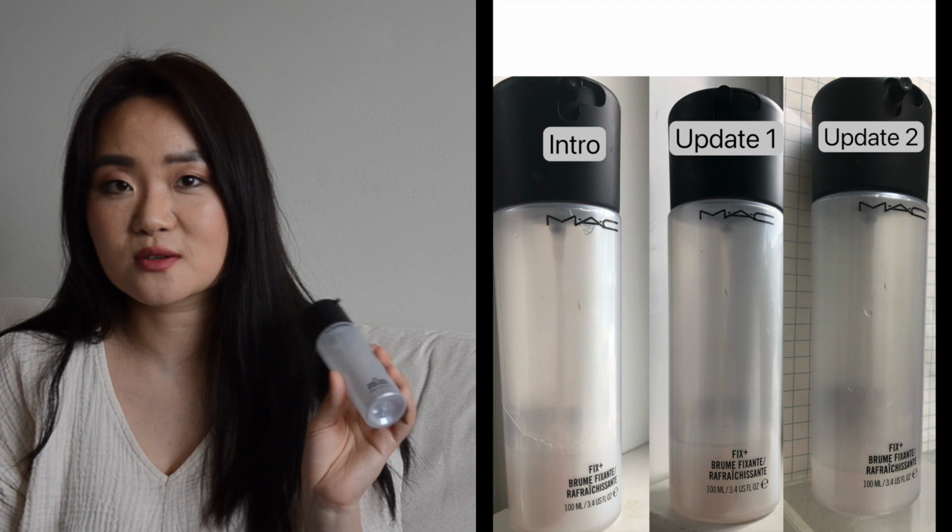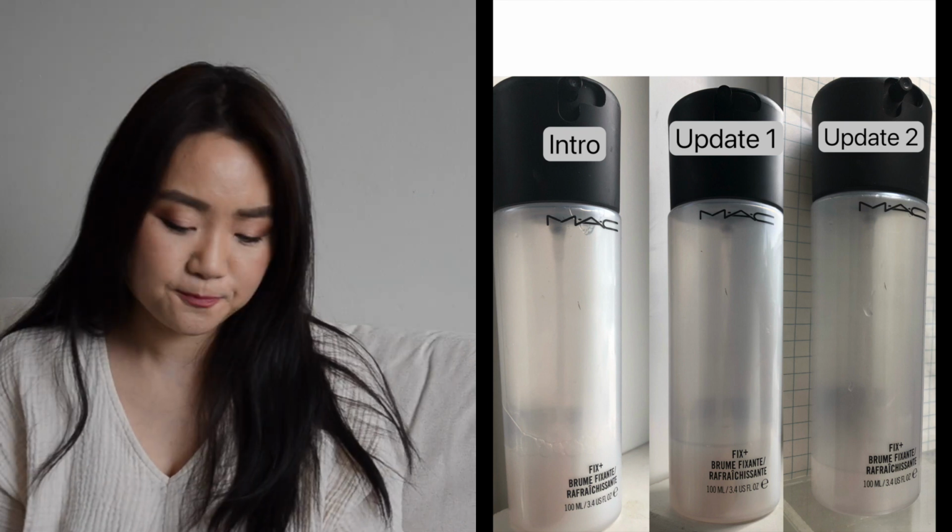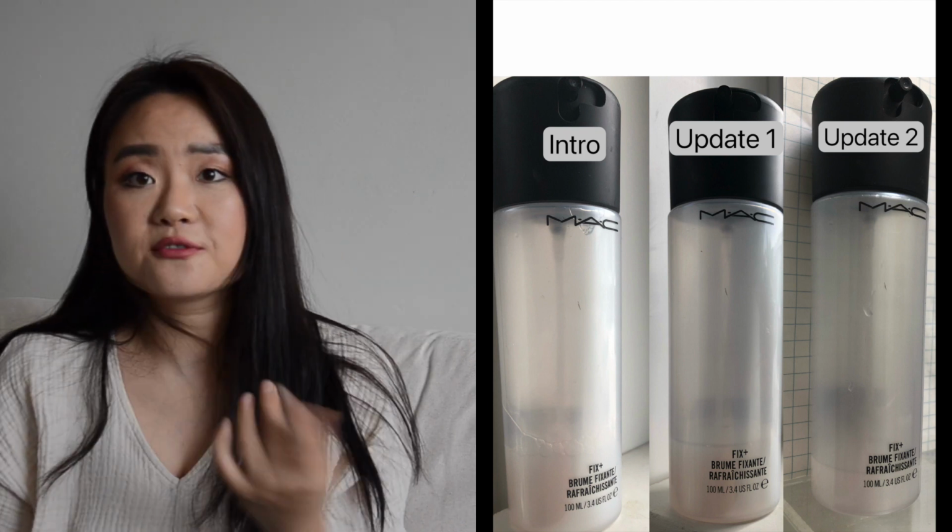The next empty is Mac Fix Plus. Again, this is how this product looks from the intro to the last update. And it took me another 5 uses to finish this up. I was using this as a toner because I didn't like how this pump was working. I have had this one for so long that now that I finished this product, MAC no longer runs the Back to MAC program. So this bottle is going to get recycled.